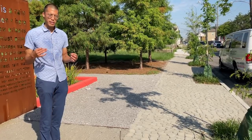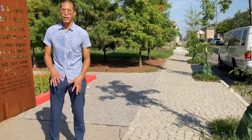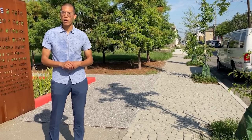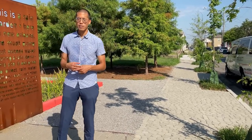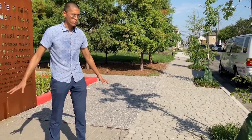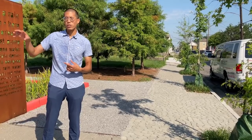So that isn't a whole lot. It's a couple drops here, a couple drops there. But if more and more properties start to adopt some of these approaches for managing water, we can change the impermeability of most of our neighborhoods, and we can decrease the amount of water through rain gardens, through bioswales, through pervious paving like this. We can significantly reduce the amount of water flowing into the storm drains.